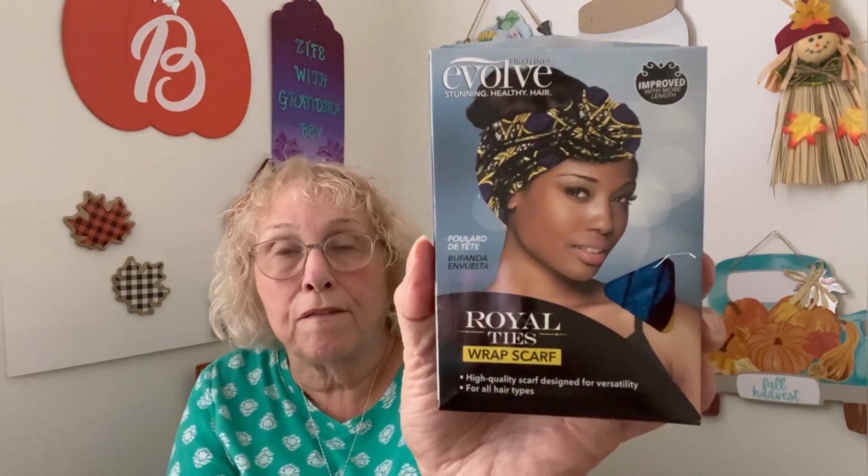And finally, it's a First Line Evolve Stunning Healthcare product. It's a Royal Ties wrap scarf. I don't use wraps on my hair. Discover your beauty with a healthy hair regimen for daytime use. Comes in a variety of fun colors. You can wear it in a twisted bun or a top knot. Okay, is that everything? That's pretty good.